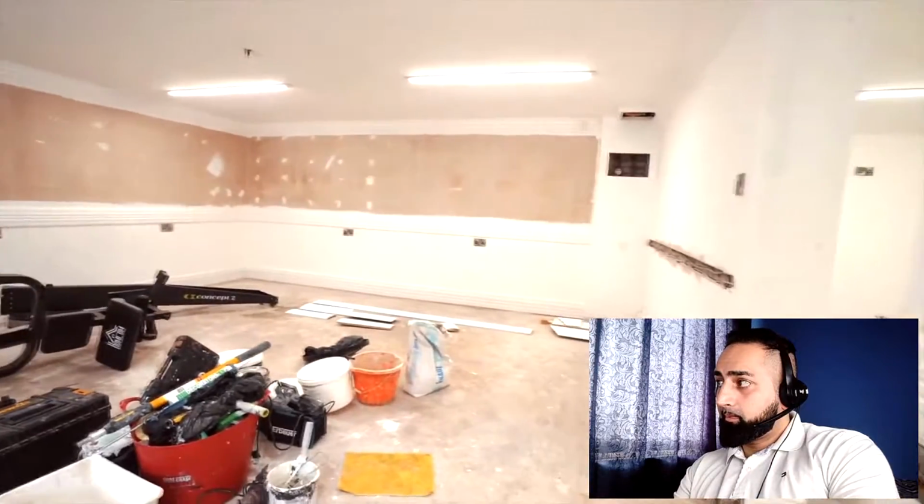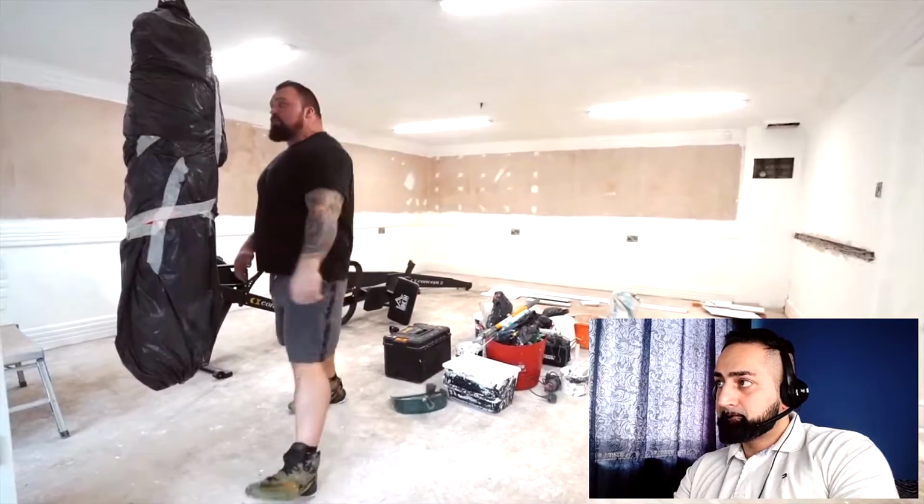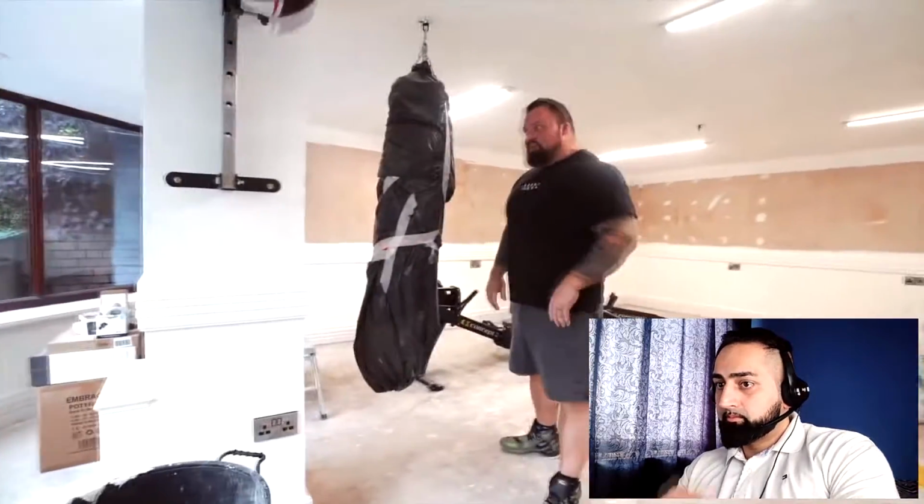Lighting. But basically that whole square is going to be a full boxing ring, keeping the bikes and the speed wall. I'm going to have swinging arms on that side and the double-ended bag this side. So it's a whole room dedicated to boxing. This is where I'll be doing my boxing training.